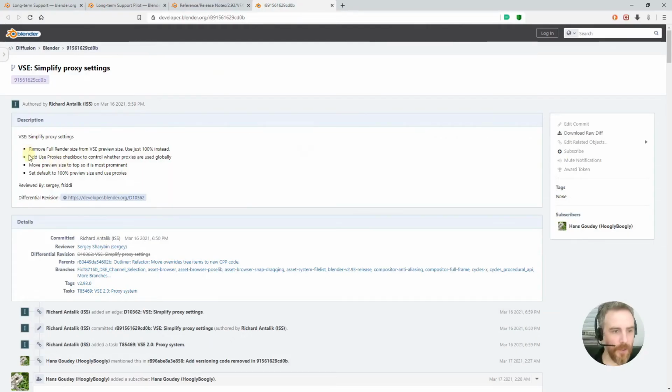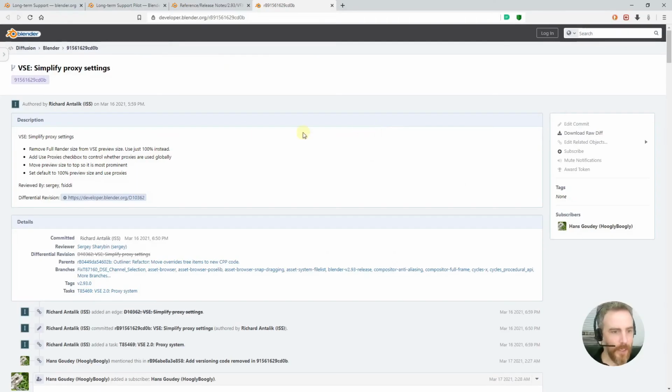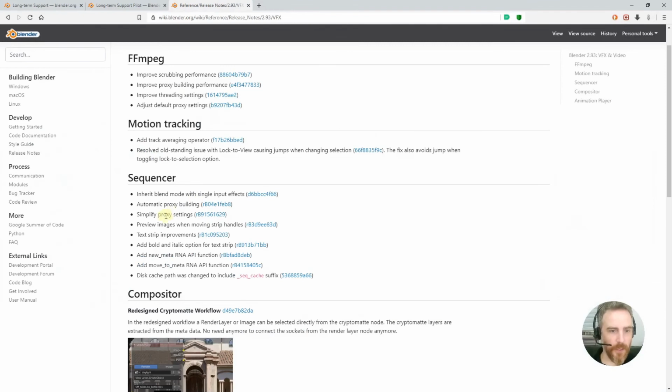Okay, so then we also have add use proxies checkbox to control whether proxies are used globally. Okay, interesting. Move preview size to top so it's most prominent. Setting default size to 100% preview size and use proxies. Interesting. Okay, they just rearranged this here and messed with the defaults. Okay, so cool. Next one.